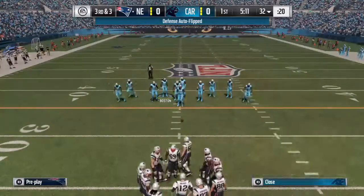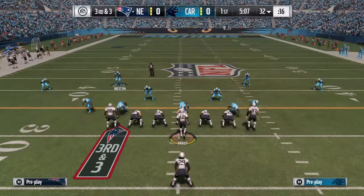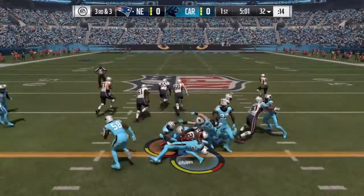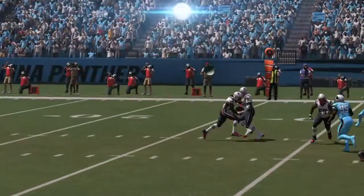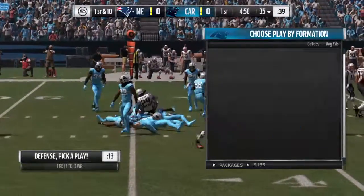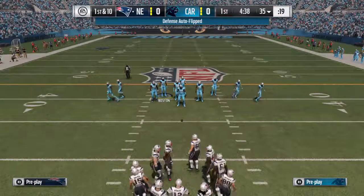Third play of this opening drive as they're looking at a 3rd and 3. Brady gives now to Blount. Shreds the tackle. It's a gain of 3, and it gets him the first. On third down, that's a good job of situational football and understanding where the first down marker was and getting there. First down and 10 now for the offensive group.